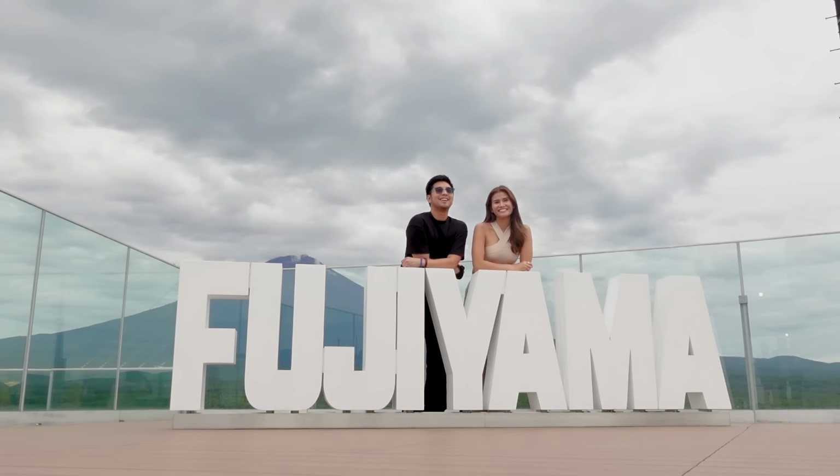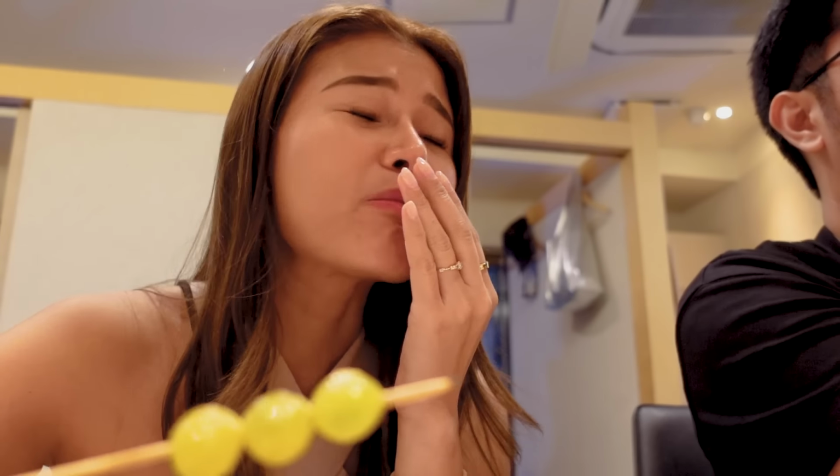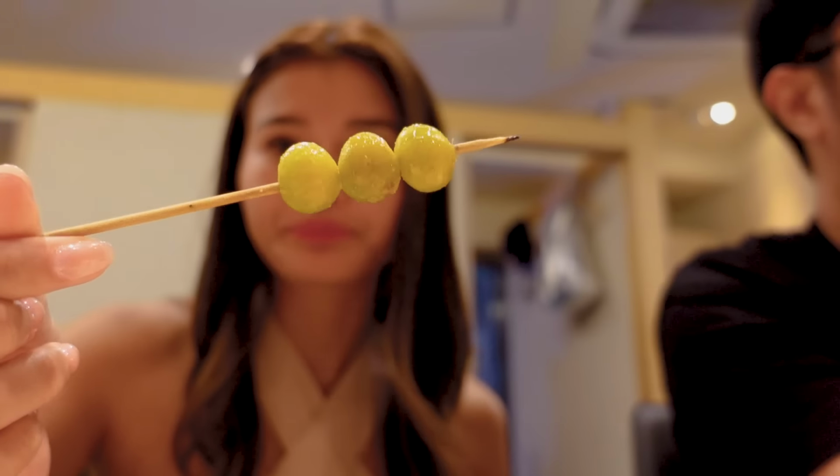Lamang loob siya, pero hindi ko ma-figure out kung anong klaseng lamang loob. Parang chicharong bulaklak na grilled. Dahil gutom ako, masarap siya. Hindi kasi ako kumakain ng lamang loob eh. We have grilled grape. Hindi ko alam kung ano ang tawag dito. Or maybe olive. Mmm! Parang bean. Green bean. This is good.